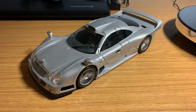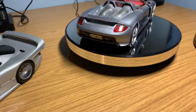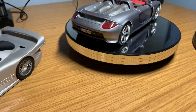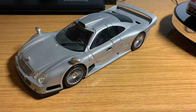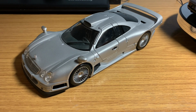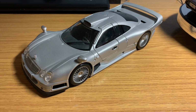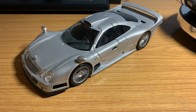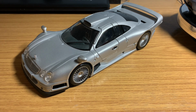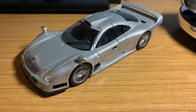That's one thing I could say actually. I think on these cheaper end models, the amount of imperfections and defects that you find is very minimal compared to some of the more higher end model cars. I think because they're just mass produced, they minimize all of the flaws, unlike some of the limited edition series that I've got in the collection. But I would highly recommend Maystone as well.